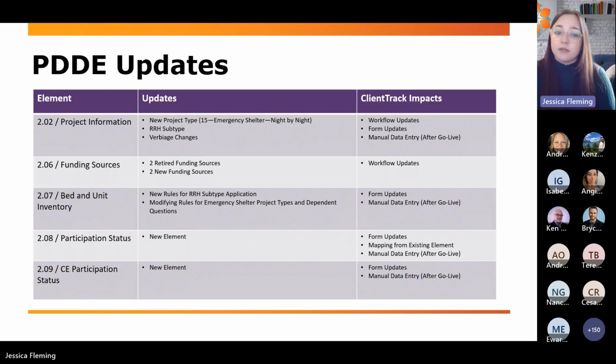Next up, these next two, participation status and CE participation status, both of these are brand new questions. So participation status is specifically going to try to gather information about which projects are actually participating in your HMIS implementation and which ones aren't. So I believe there are 3 different options. The project is not participating. The second is that the project is participating. And the third is that the project is participating in a comparable database. So specifically, if you've got DV programs that are not permitted to enter into HMIS, but they are entering into a comparable database, that's when that one would be captured.